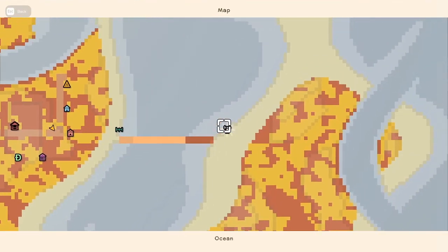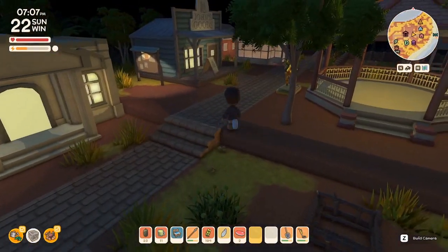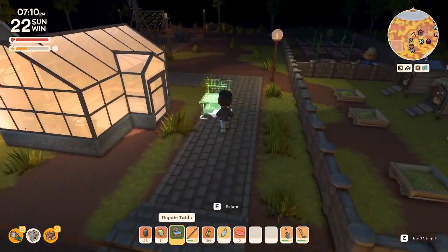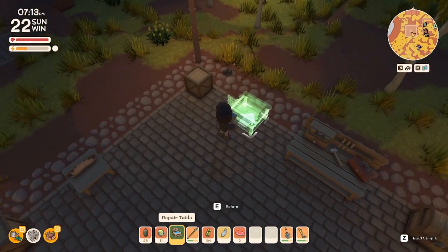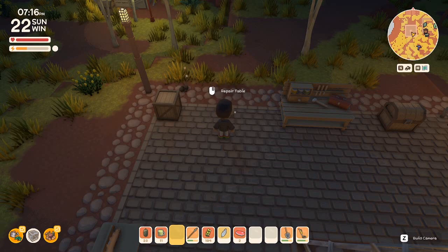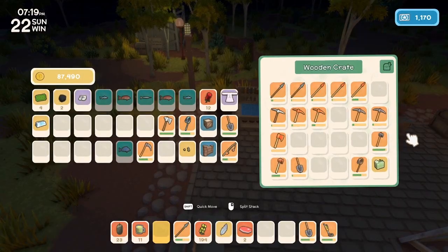Let's see, how about if I turn off that thing? So what do we got now? I have got... Oh, yes, the repair table! And we shall put this right over here. Alright. Oops. Okay, let's put it right over here. We put this right next to this place, which has all these things that'll probably at some point be needing repairs.